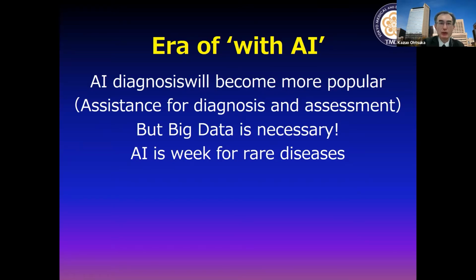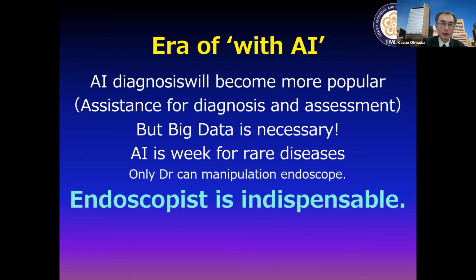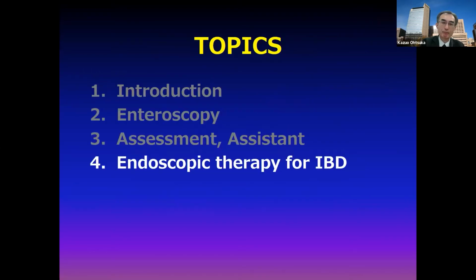But big data is necessary, and AI is weak for rare diseases because it needs big data. So for common disease, maybe AI is very, very useful. And only doctors can manipulate the endoscope. So the endoscopist is indispensable, still, in the era with AI.